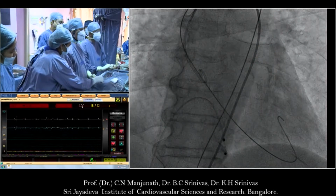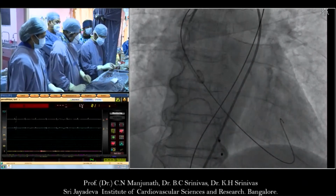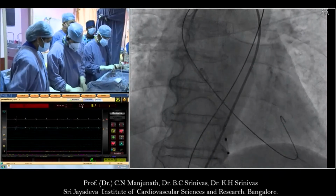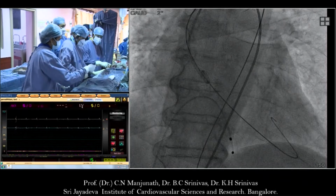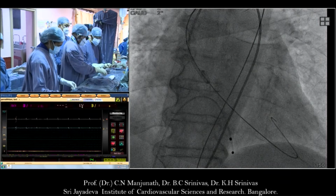We have crossed the valve using the Amplatz and the straight Terumo. We'll put a pigtail and take the LV aorta gradient. What we do routinely is we cross with the Amplatz and then exchange it to a pigtail, and then over the pigtail we will take the curved guide wire from Boston Scientific.